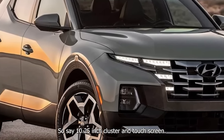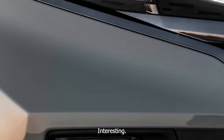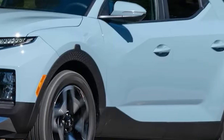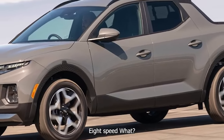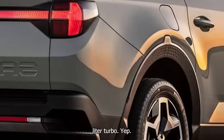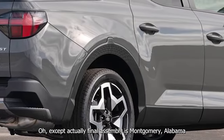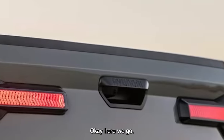So, a 10.25-inch cluster and touchscreen. We've got Bose audio in here. Interesting. Usually you get Harman Kardon in Hyundais, so kind of cool to see something different in here. Where do we have? Oh, here we go. Eight-speed dual clutch and a 2.5-liter turbo. Yep, we went over that. Okay, enough reading the Moroney. Oh, except actually, final assembly is Montgomery, Alabama. Quite truckish. Okay, here we go.